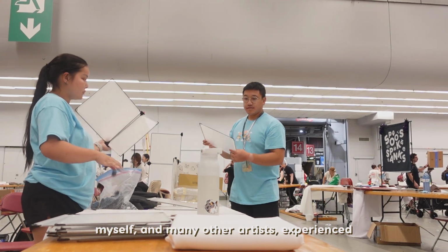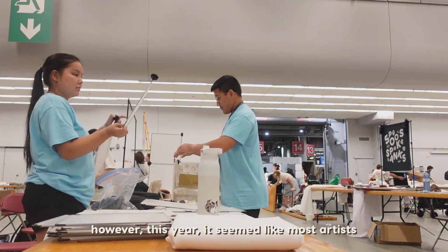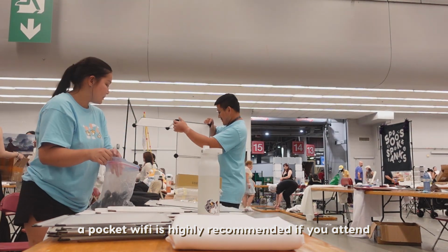Myself and many other artists experienced reception issues. I heard in previous years that it was only in specific spots of the convention center. However, this year it seemed like most artists were experiencing some sort of connectivity issues. A Wi-Fi pocket is highly recommended for those who attend the show.